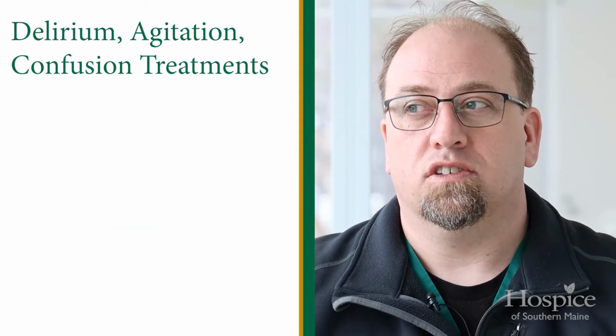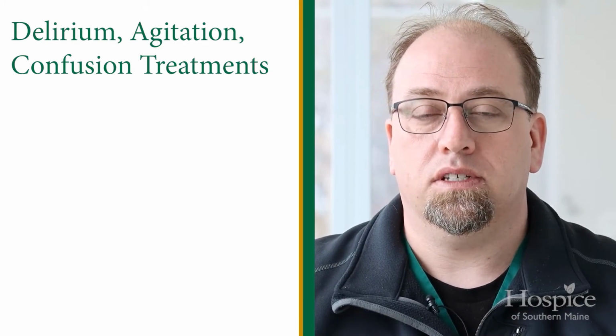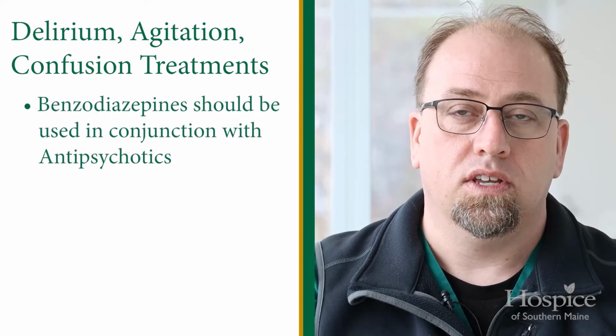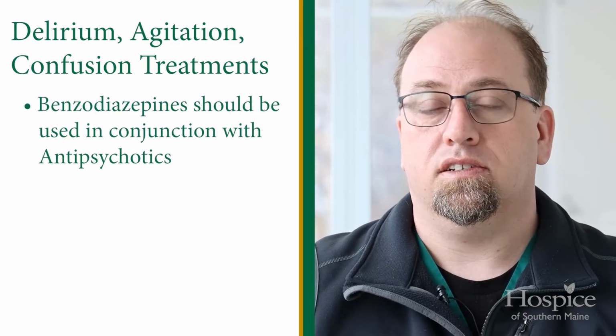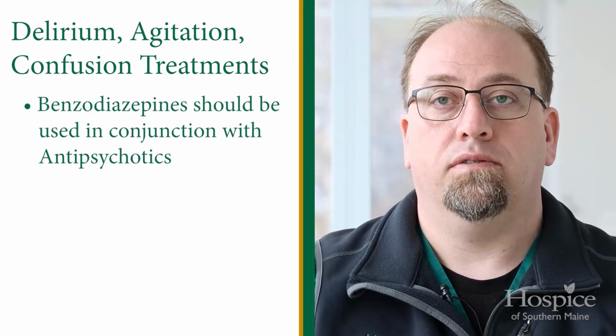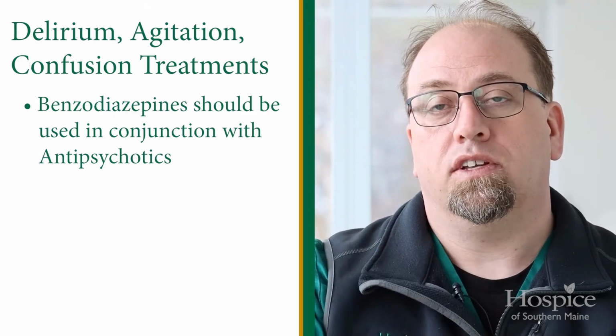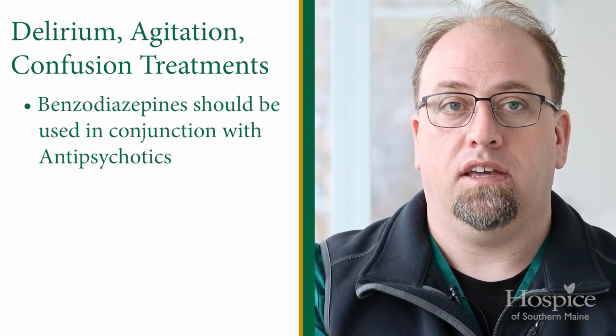The agitation or the restlessness that comes along with delirium is not usually best treated as first line with the benzodiazepines, but they can definitely be added in as an adjunct when you have tamed, hopefully, some of the delirium that might have been driving some of that restless and agitated behavior.